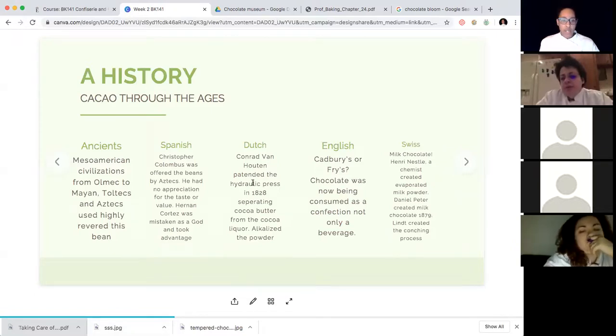But once the hydraulic press was created, they were able to split the cocoa butter from the cocoa liquor, which is the paste just ground down. There's no alcohol in there. It's just the name of it. And then he took that powder and alkalized it. That's where we get our Dutch process. That's why it's called Dutch process cocoa powder, because it's been alkalized. It darkens the color and lightens the flavor a little bit.